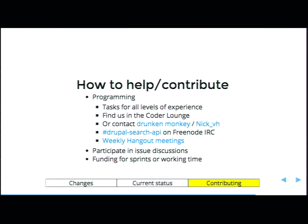First off, of course, if you're a developer, then we're sure to have some tasks for your level. Even if you're new to the Search API, it's a great way to get started because we'll explain things to you and then get you started with some easy tasks. And yeah, it's great for getting your feeling of the Search API code. In Amsterdam, you can find us in the contribution launch. Otherwise, contact us. We have an IRC channel where we are discussing things and also a weekly hangout meeting.